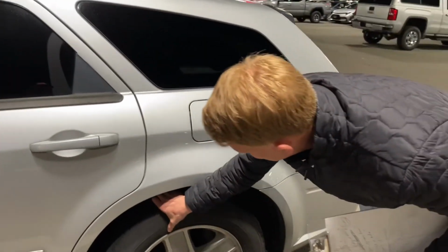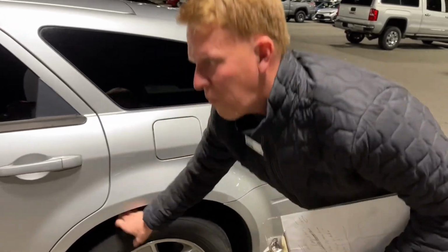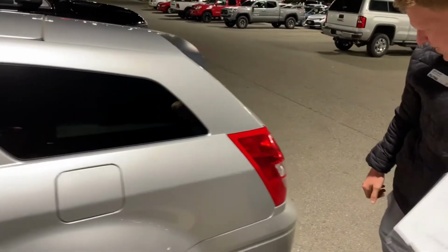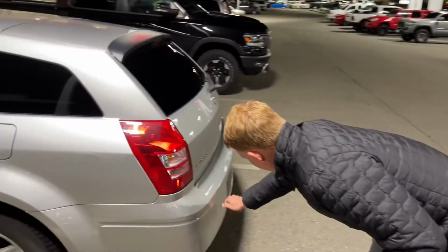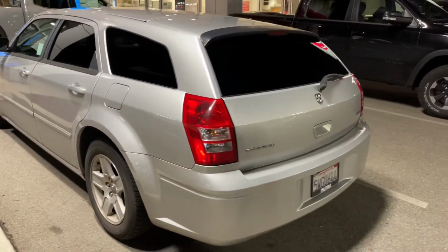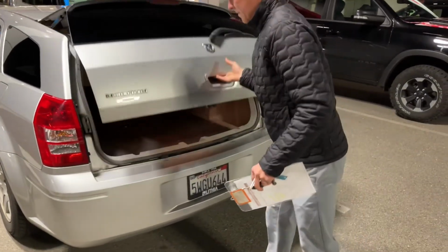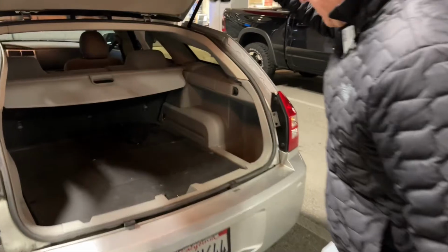Yeah, that back tire feels a little roasted. So we'll probably need to put new tires on this guy. A little gash there. Remember, you got rear-ended too. But these things are rare. Yeah, you can't even find these anymore. Look at all that space in there.